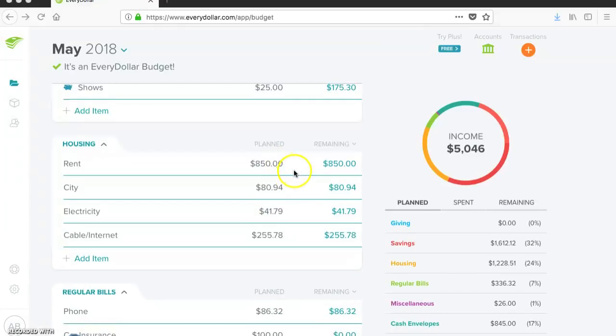As always, rent is $850. The city came out to $80.94, a couple dollars less than last month. And the electricity was, I think, a couple dollars less as well. It came out to $41.79. The cable internet was more at $255.78, about $7 more for a movie that my boyfriend ordered.